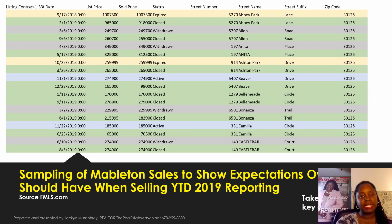Not quite sure what the level of motivation was for the seller and or agent, because again, these are all listed sales, but either the property didn't appraise, which chances are that does happen more often than people think, or the seller just got tired and decided they just wanted to drop the price. But initially, in April, they listed it for basically $350,000 and ended up selling it for $312,000 6 weeks later.